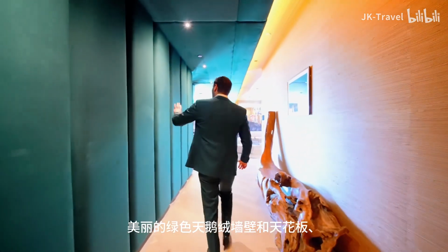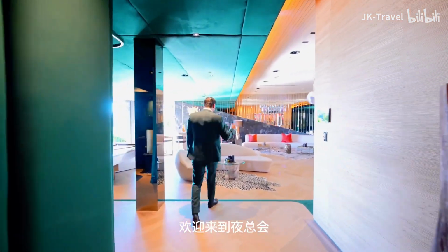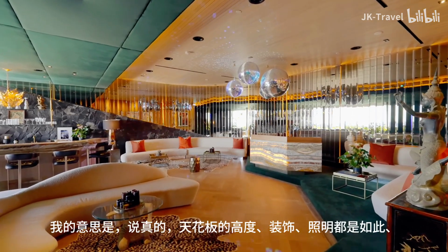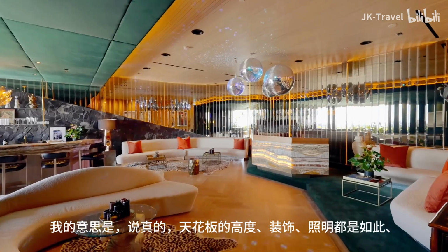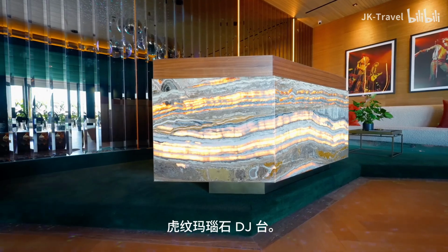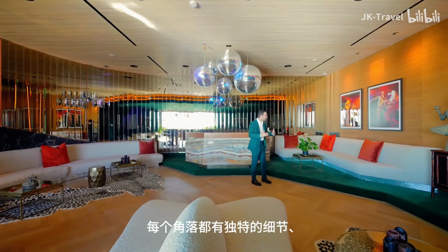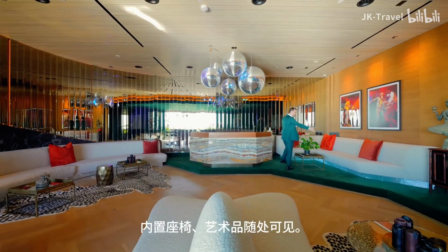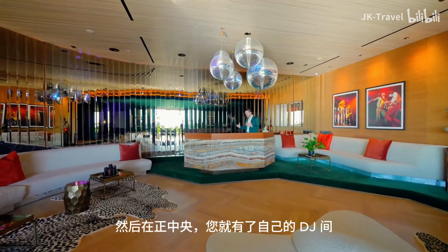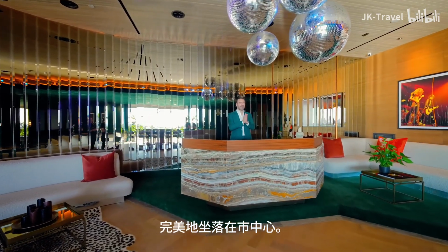Beautiful green velvet wall and ceiling panels, herringbone hardwood floors, and welcome to the nightclub. What a space. I mean, seriously, the ceiling height, decorations, lighting, disco balls, mirror panels on the back, tiger onyx stone DJ booth. I mean, this space is incredible. I don't even know where to begin. Every single corner has unique details, built-in seating, art pieces throughout. Same cedar ceiling is also here. Then right in the center, you have your own DJ booth, perfectly situated right in the center.